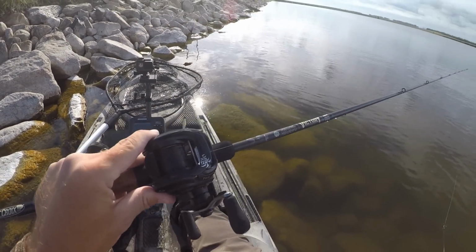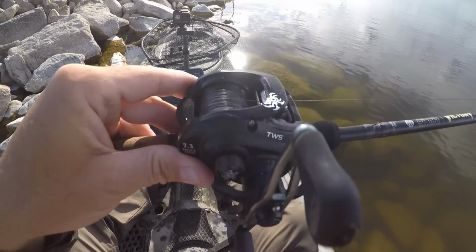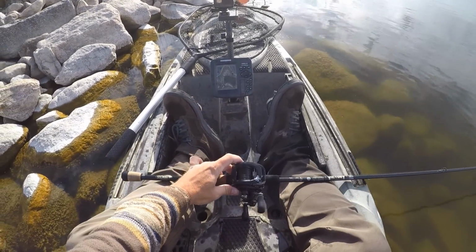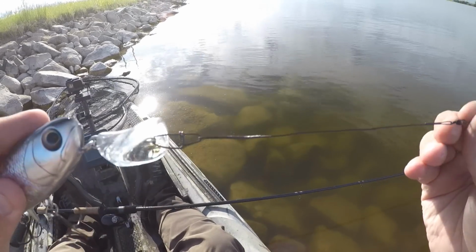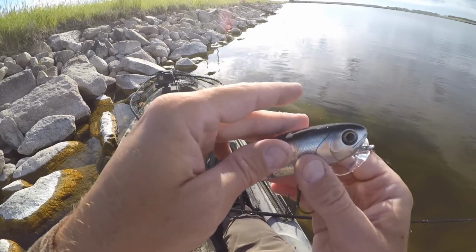And I'm fishing that lure on a 7'1" medium heavy power St. Croix Victory rod. I've got a Daiwa Tula 150 reel, 40 pound Power Pro Super Slick V2 braid. And then I do have a 6-inch 30 pound steel leader in front of that lure.